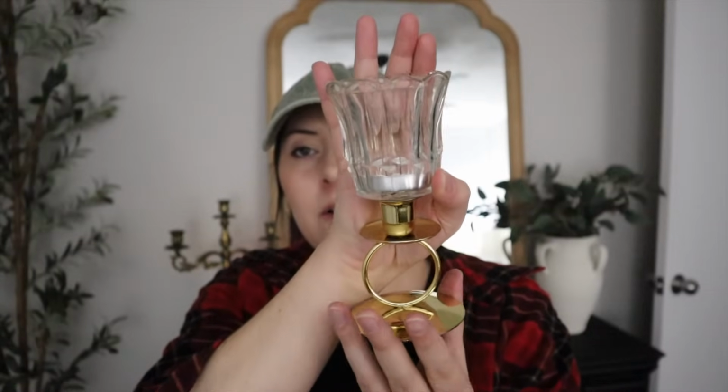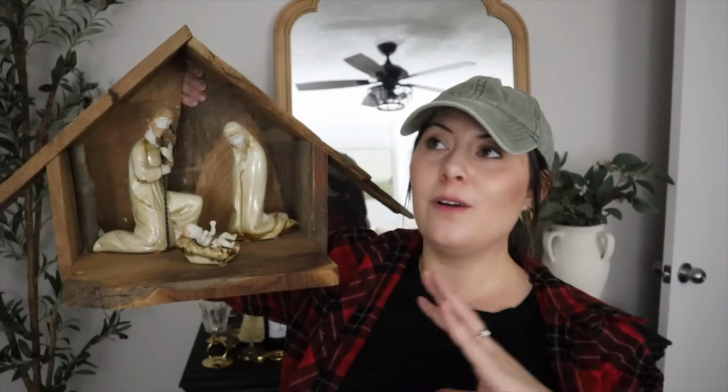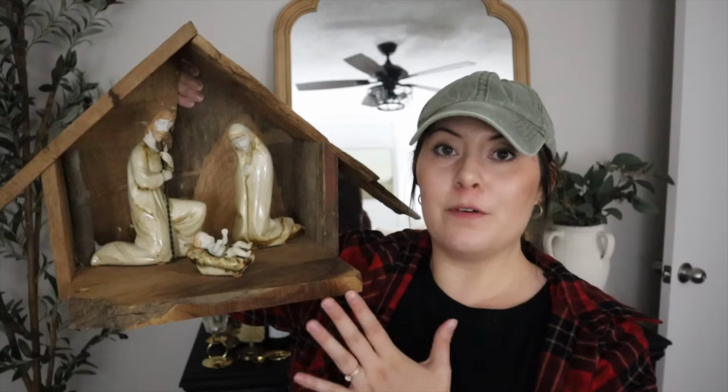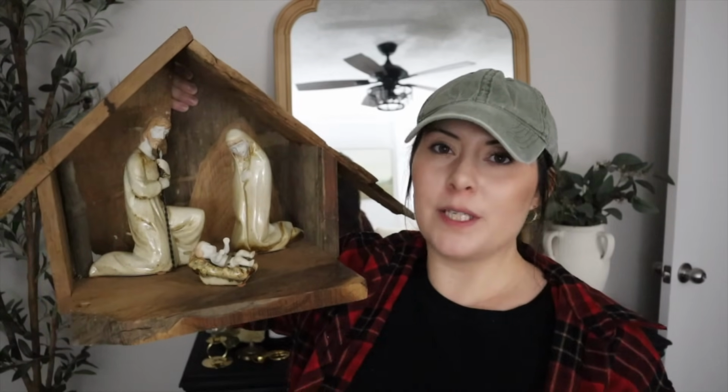I currently have it styled on my buffet next to my new nativity scene that I am thrilled about. Let me grab it and I will show you what it looks like. Here is the nativity scene. So I have been on the hunt for a real rustic, organic, raw wood type of nativity scene, but something that's a little different than what you can find at places like Hobby Lobby.